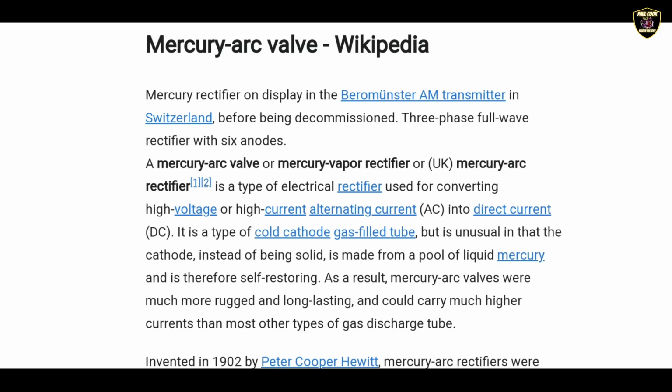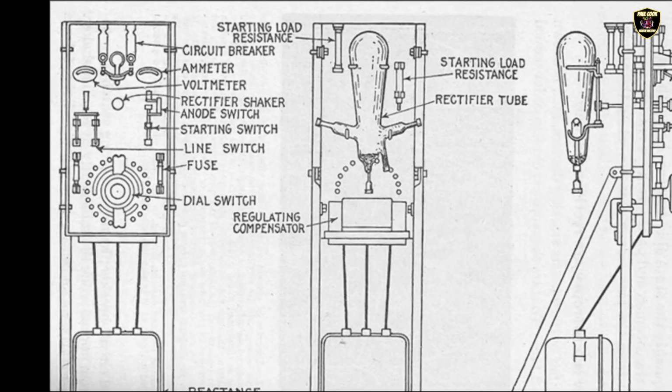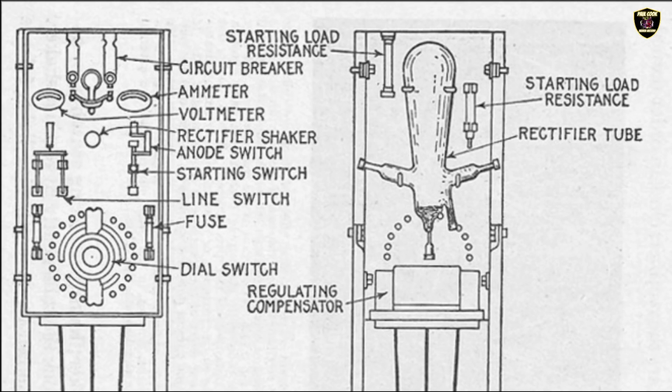Let's go. If you could stay with me for a minute, I promise you I won't bore you. A mercury arc valve or mercury vapor rectifier is a type of electrical rectifier used for converting high voltage or high current alternating current (AC) into direct current (DC).